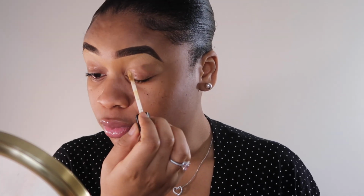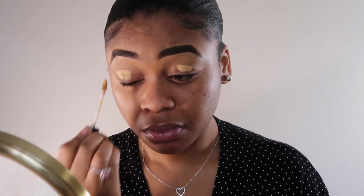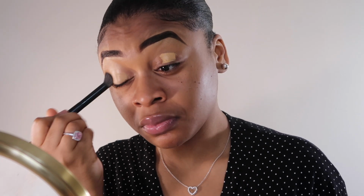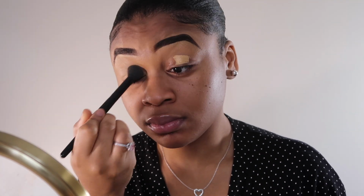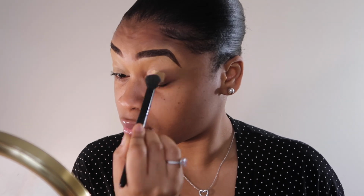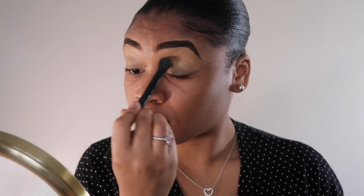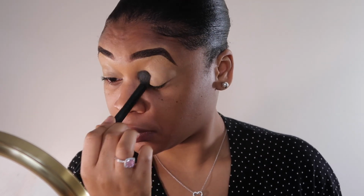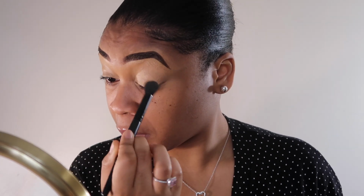So the first thing I'm going to be doing is going in with my NYX Can't Stop concealer, and I'm going to be applying this to my lids, and I'm just going to blend this all out. And basically what I'm doing is just blending out the concealer into my lids, and then I'm going to go right into applying my eyeshadow. Guys, this concealer is amazing.